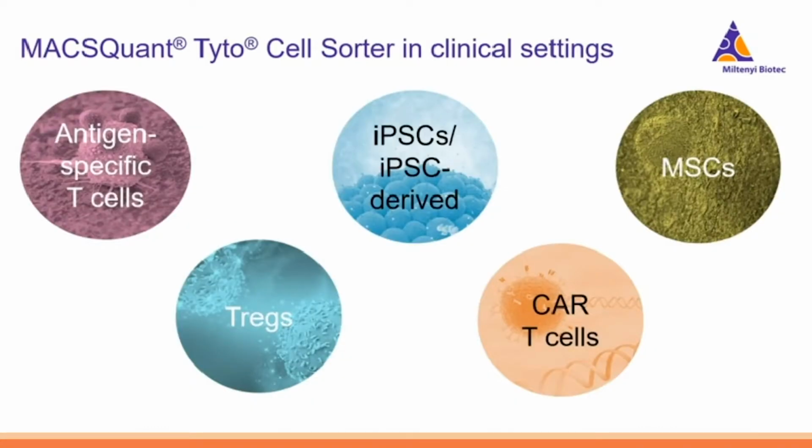So if we look at application areas where the MACSQuant Tyto Cell Sorter is used in clinical settings, you can see that we have quite a variety of cell types being sorted with the MACSQuant Tyto, reaching from fields like immuno-oncology to regenerative medicine. In the following, I would like to give you 2 brief examples of applications.